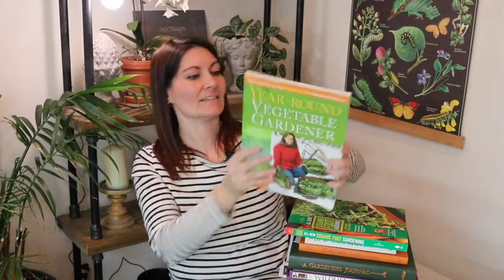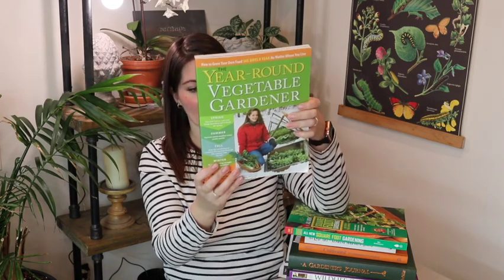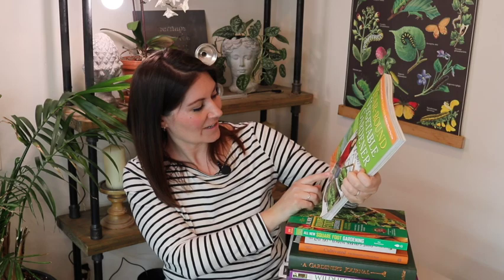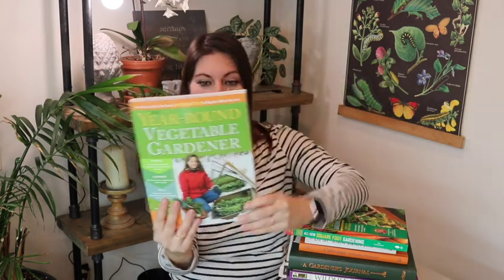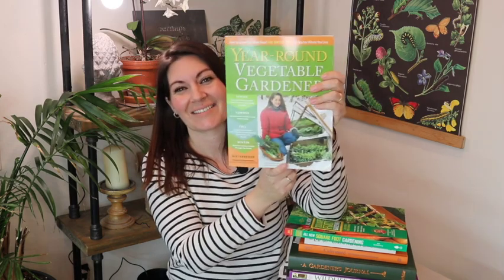And this one, the Year-Round Vegetable Garden. This lady lives in Nova Scotia. Her name is Nikki Jabor, and she grows all year round, which is unbelievable. You can see there's snow on the cover, and she is harvesting spinach and lettuce and onions, which is super cool. I did try this. I didn't put a lot of effort into it, so my spinach did wilt.